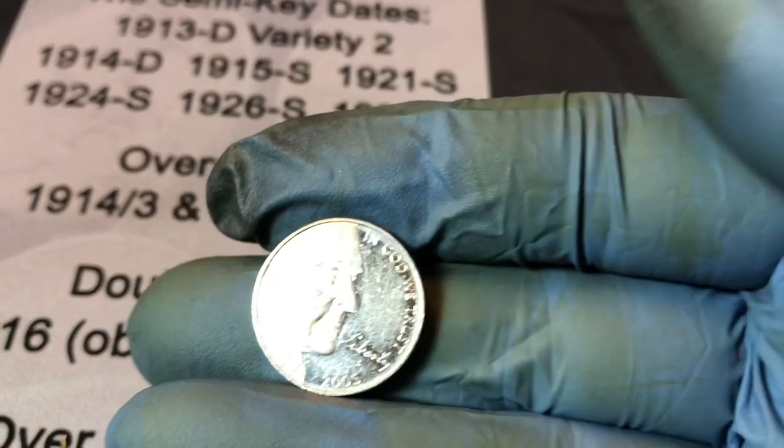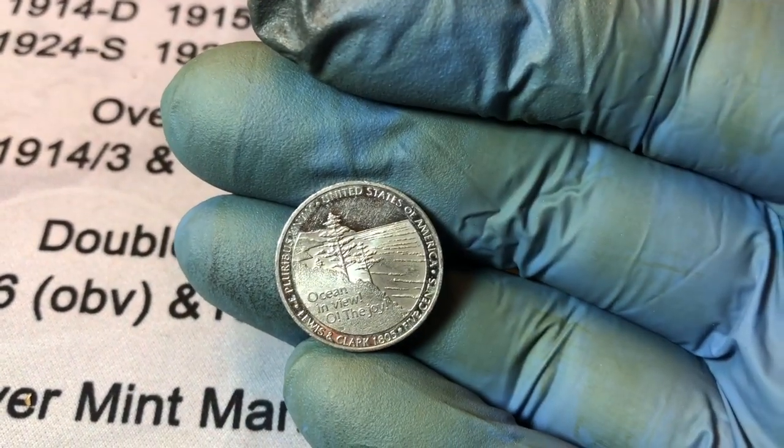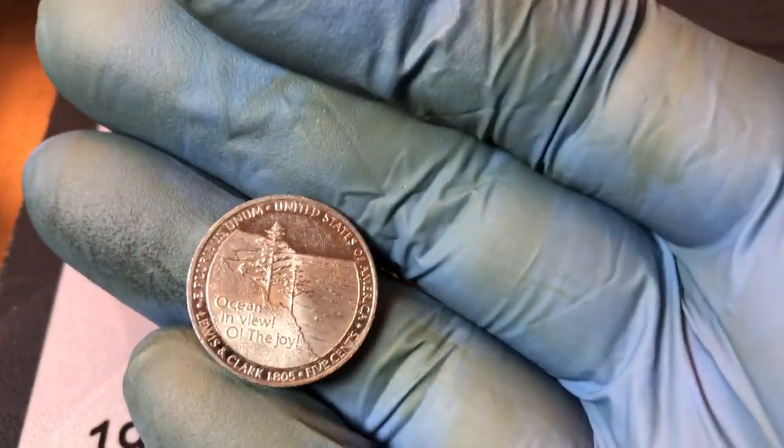And it's going to be a proof. It's a 2005 Ocean in View S proof. Can't get mad at that. It's scratched up pretty good, but it's most definitely a proof. It's a good find, and we'll take it.